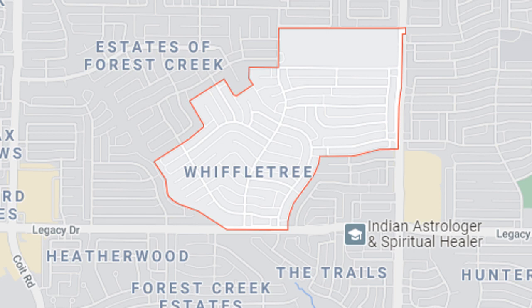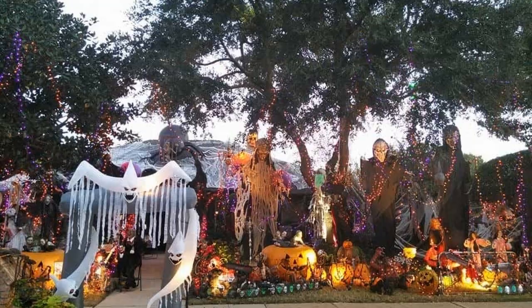Neighborhood number 3 is Whiffletree. Now, where Deerfield is known for its Christmas lights, Whiffletree is known as a great trick-or-treating neighborhood. The residents of Whiffletree go all out with their Halloween decorations and make it a lot of fun for kids of all ages to go trick-or-treating.